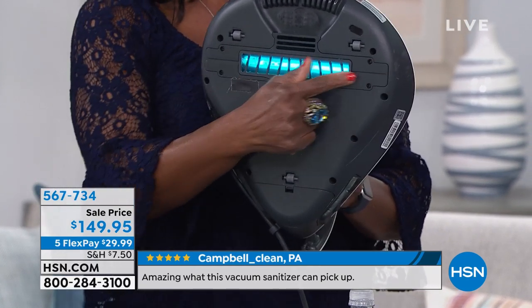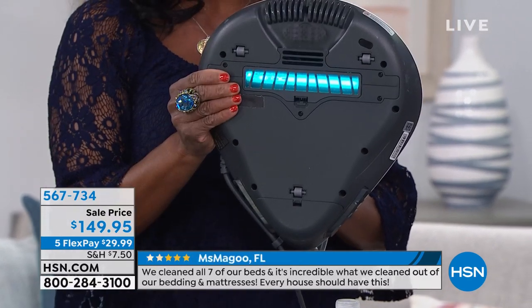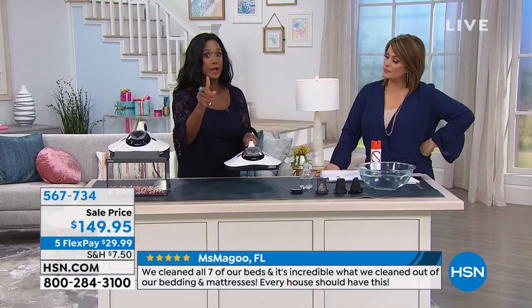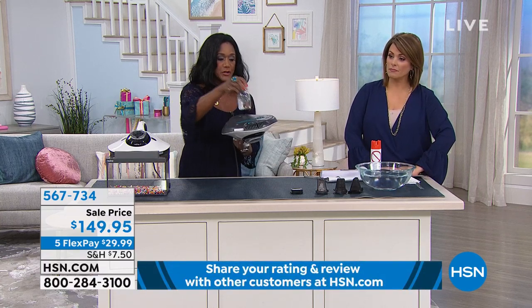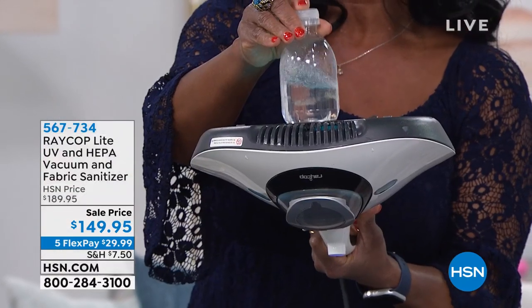Now, what you're looking at is a 6-inch long UV light, ultraviolet light. That's a big deal. And so that nice long UV light is how this is working, number one, to really alter the DNA of all of those dust mites. Then it's got these pulsating pads. Let me show you how that looks. When you take a water bottle, you see all the bouncing water?